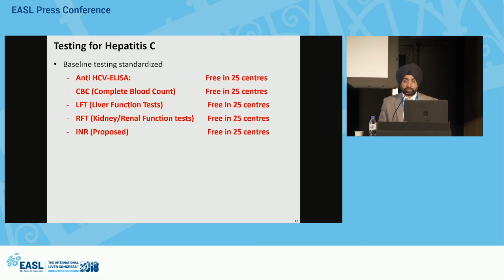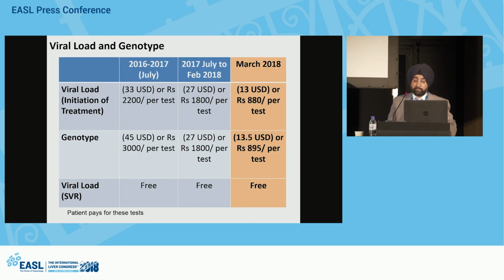Currently, as we were talking about testing, anti-HCV, ELISA, CBC, LFT, RFT, INR are all free of cost in these 25 centers. Patients don't have to pay anything, and the government is bearing the cost. When we started, the viral load cost was around $33, and it decreased to $27 this year in March, and in tenders it has come down to $13. Genotype is now $13.5, and the 12-week viral load is free of cost.